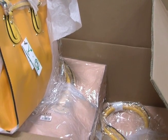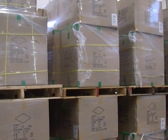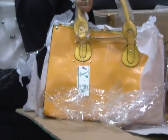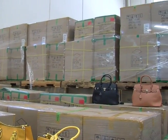The shipments contained 16,000 counterfeit bags that were mixed in with some legitimate but lesser value real bags to try to throw off the officials that they had been bringing in the counterfeit bags.